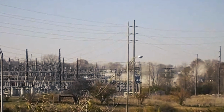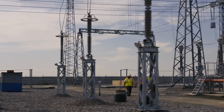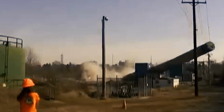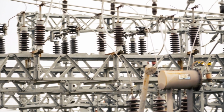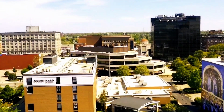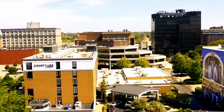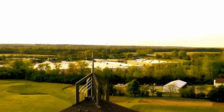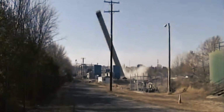Instead of falling safely away, it slammed into an active power line that provided electricity to many of the city's residents. In the video, you can see the audience running away in a panic as the power lines crash into the road where they were standing. The situation quickly escalated into a local disaster as the 12,500-volt power lines were destroyed, knocking out power to thousands of nearby residents.